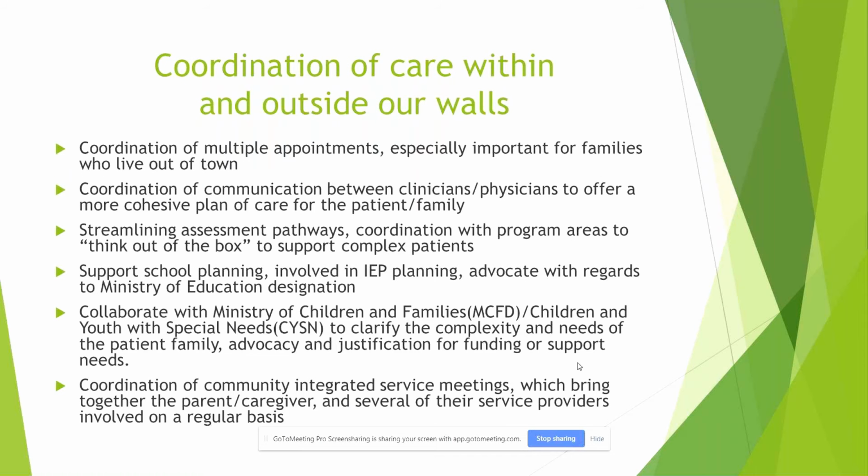I'll take some time now to talk about the specifics that the Connect for Care service provides for patient families. This list is absolutely not exhaustive. Coordination of multiple appointments, especially important for families who live out of town. Quick example, if you've got a family living in rural BC and they're coming to BC Children's and they have 5 clinics involved with their child.